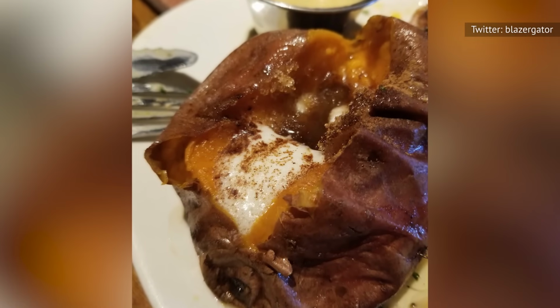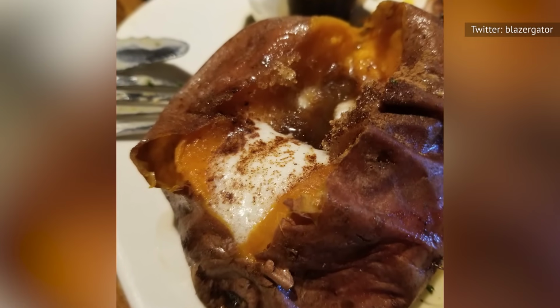This is why the sweet potato with honey and brown sugar is the side dish you must eat every time you take a trip down to Outback.